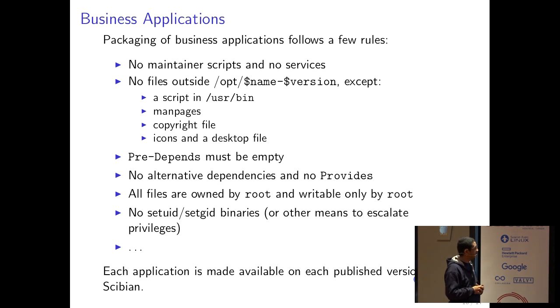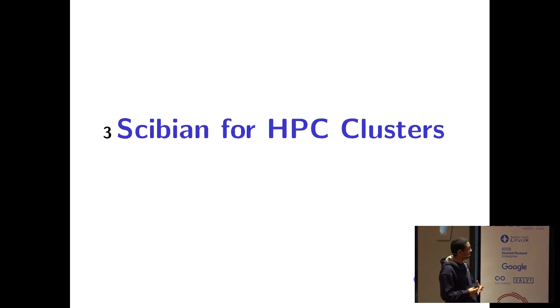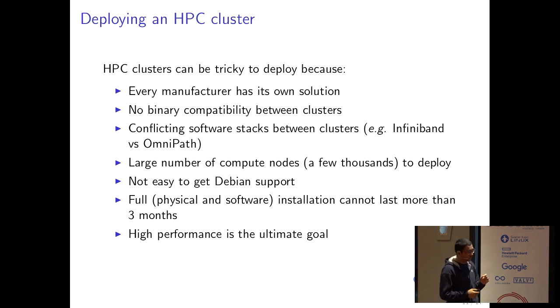So this is what Scibian is about, what we use it for, and how we mainly do things. So now I'll just focus on the HPC cluster side, or the computing chains. So there are some problems when you try to deploy HPC clusters with Debian. When you buy a solution of this size, of thousands of nodes, each manufacturer will come with its own solution. There is no way to ensure any compatibility between all the clusters you have.